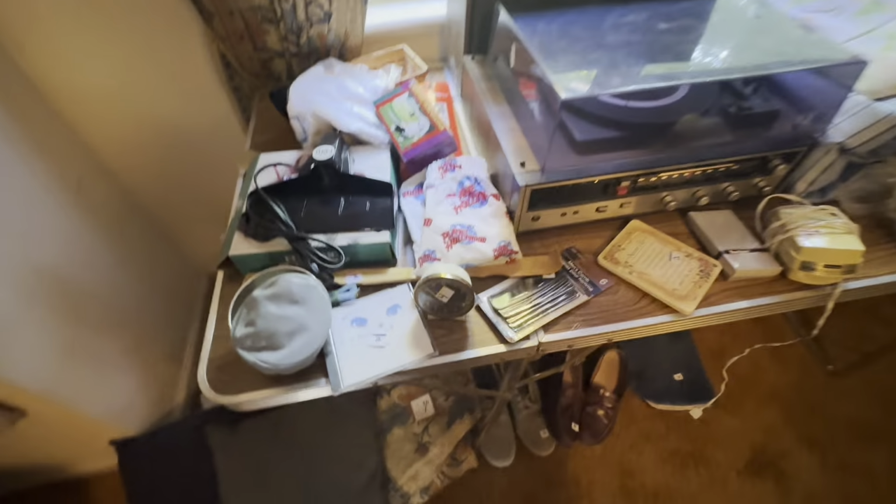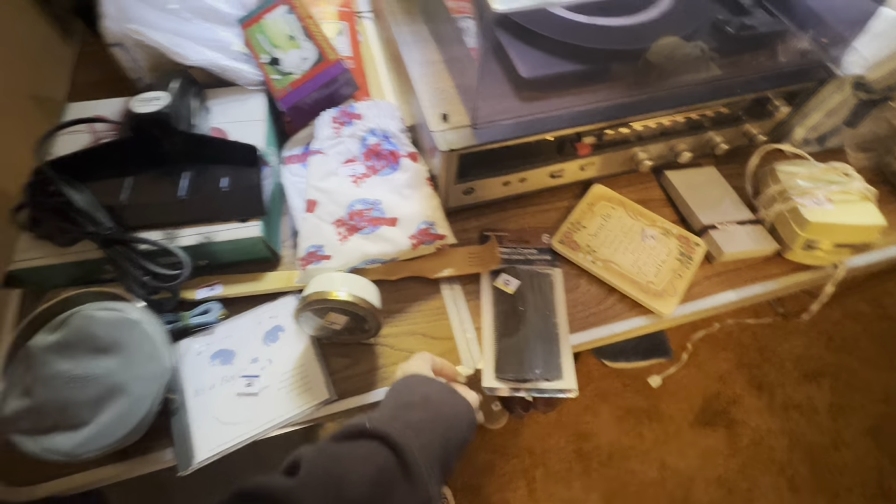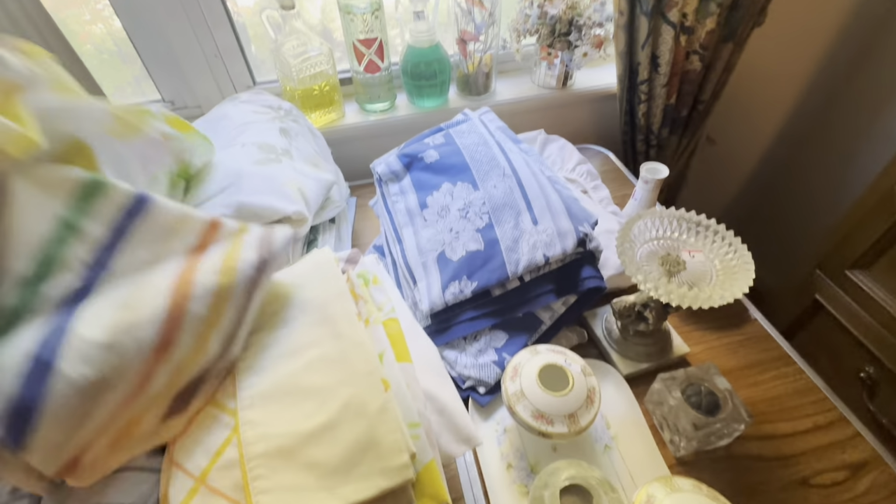And these are definitely my favorite type of sales. I really didn't find too much at this one, though. I was kind of disappointed. And some sales will make me look at clothes. So I did look through the clothes at this sale. I didn't pick anything up.